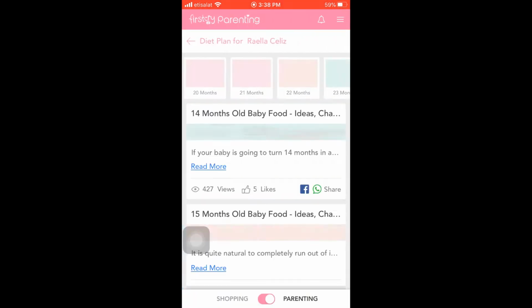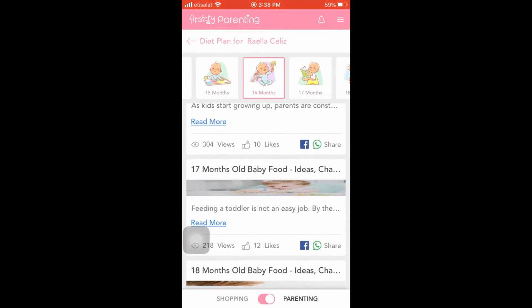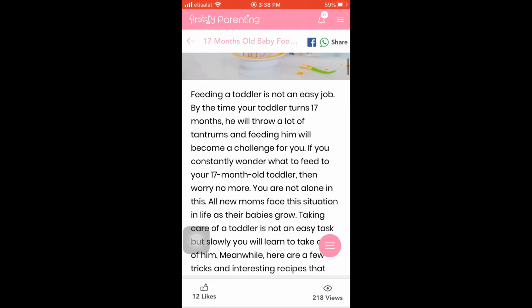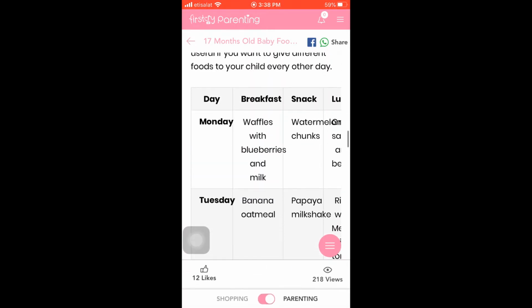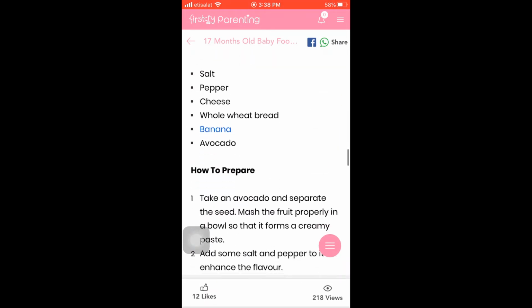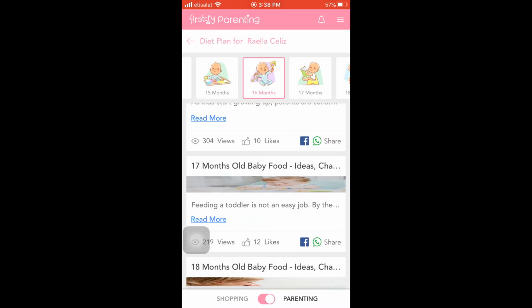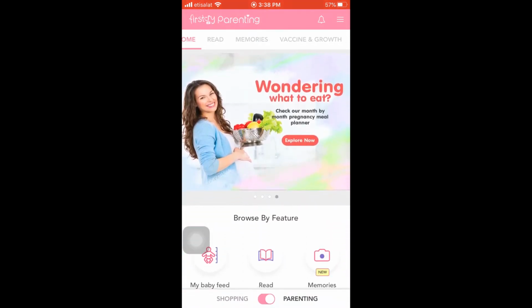Yung pinaka nagustuhan ko dito is yung baby diet plan. So, meron silang chini-share na mga foods na pwedeng kainin ni baby. Kasi nga, minsan nahihirapan tayo kung ano yung pwedeng kainin nila. So, here on this app, they have suggested foods and even recipes na pwedeng kainin ni baby na suitable sa age nila. Meron din silang mga pa-contest where you can upload the pictures and win vouchers.